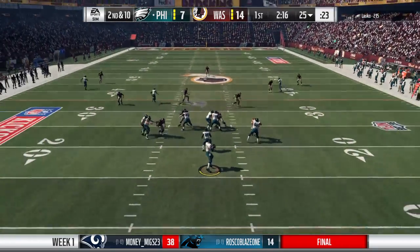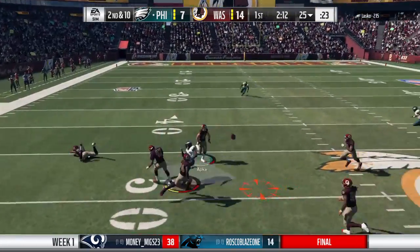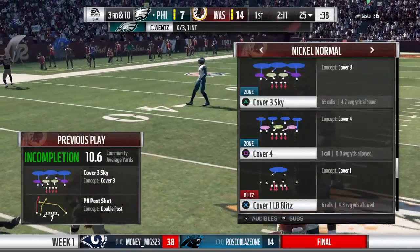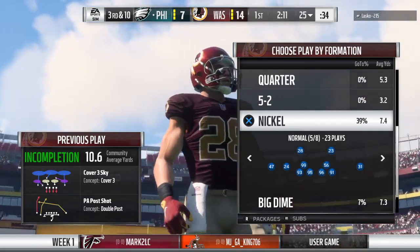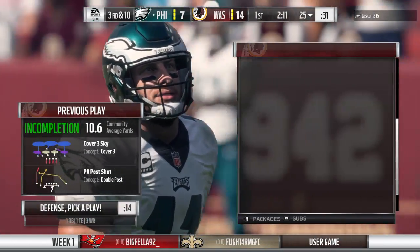Now a play fake. Wentz. And the hit jarred it loose. It's incomplete. It's a lot of contact going on there, and in the end, unable to keep 2 hands on the football and bring it into his body. Everything looked pretty good until the finish.